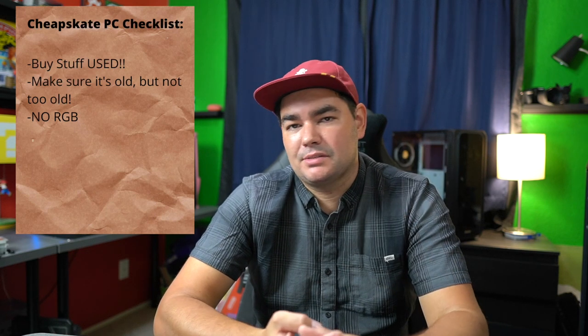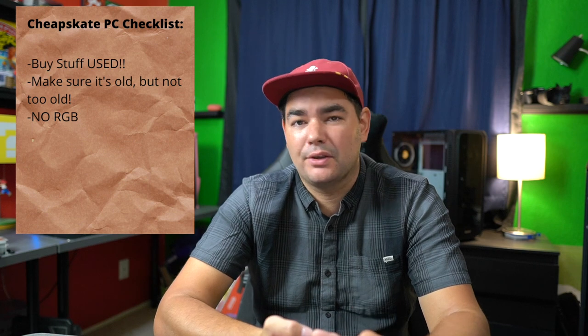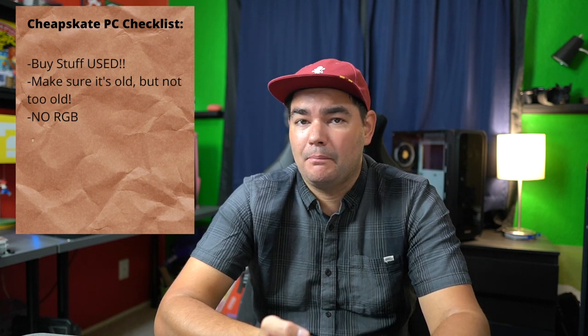Before we get started, there's a couple things you're going to have to come to terms with on this build. If you want to do this, you got to buy some stuff used. We're talking the video card, the CPU, the motherboard, possibly RAM. There's just no other way around it. Off-the-shelf parts are going to push us way out of our price range, so if you need to keep it at that $500 price point, you got to make a couple concessions.